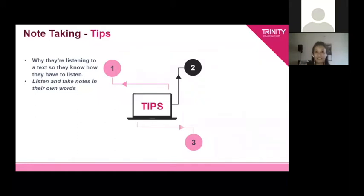Encourage your learners to take notes in their own words and not verbatim. And it may not come that easily, especially for lower level middle school students, but you can definitely coax them into taking notes in their own words.